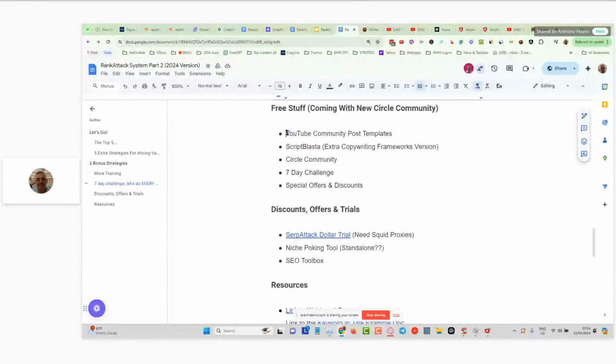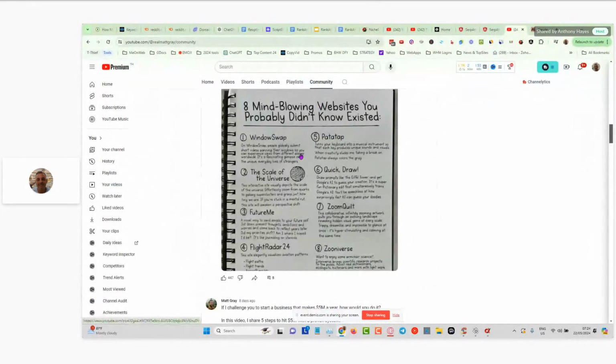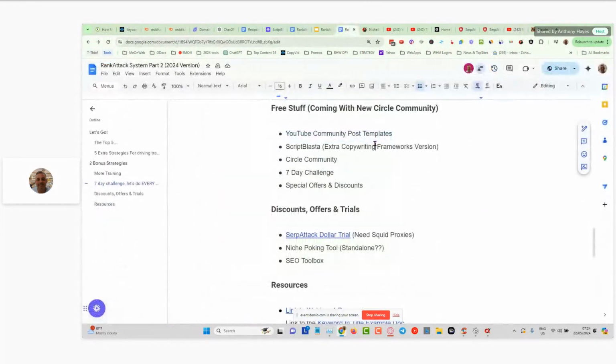We will put community post templates in there as well. This is a freebie. It's going to be doing what Matt's doing over here, this style of thing. It might not look like this notebook style, but we will do different variations. We're going to put that in there as well. I'm also going to get extra copywriting frameworks put into an upgraded edition of Script Blaster, the free version. We've got 6 right now, but I want to put another 4 or 6 in there. We're going to give that away as well for people coming into the community.